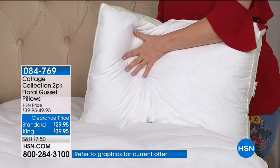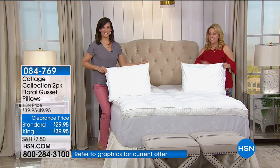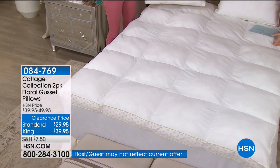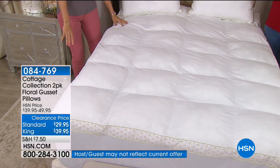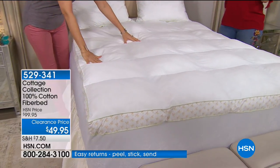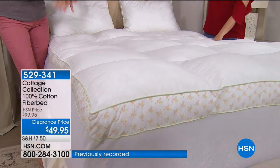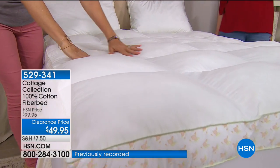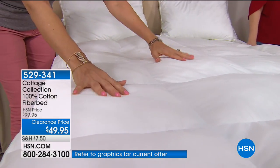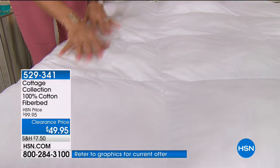I love that. Now, Lauren's staying with us. She's got another item with us. This is the pillows. We're going to leave them here, standard or king, but we're going to now talk about the fiber bed. Why do I need a fiber bed? Well, if you have a new mattress that you want to protect, this is great because it acts as a mattress protector. But if you have an old mattress that you want to give some new life, this is also perfect. It's like putting a feather bed on top of your mattress. It adds 2 inches of loft.